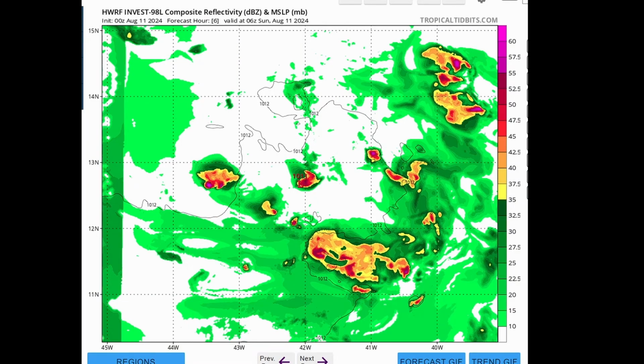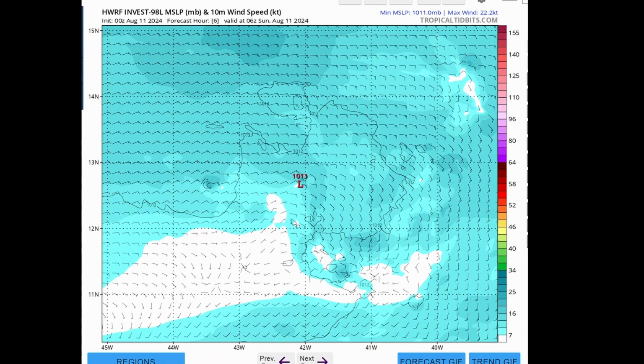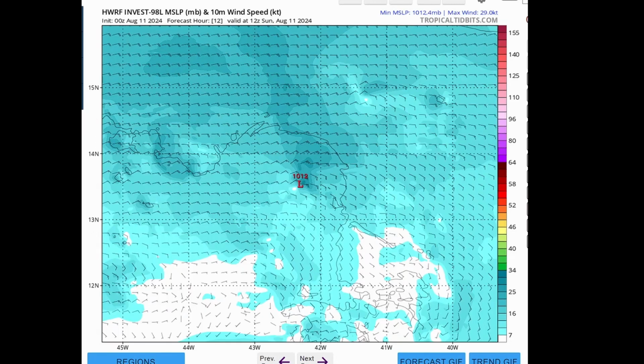This disturbance has the very exciting name of Invest 98L, and they have released the HWRF forecast. So we've got a high resolution domain that's following the storm. And there's not much there in the initials, as you'd expect, because there's nothing there. I'm going to switch over to the wind and let's see how the HWRF deals with this thing. I haven't looked at this at all, so let's see what happens.